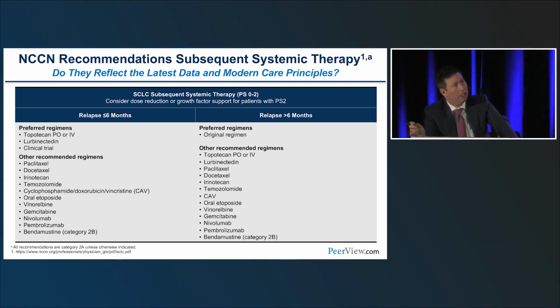There were 20 patients in the trial. This was published in Lung Cancer: 20 patients that had a chemotherapy-free interval of more than 6 months. So it's small numbers, but it was even more compelling in that group as well. And then I'll just highlight for everybody, this list in the NCCN guidelines is very long. We've narrowed it down to essentially about 5 drugs to discuss, and I think those are the most relevant ones on the list.